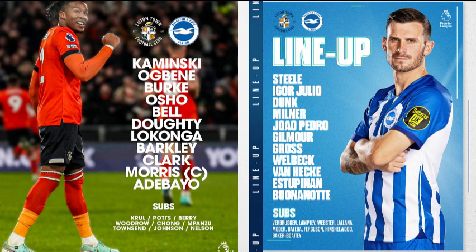Luton with Kaminski in goal then. Back three, Bell, Osho and Burke, who've done a good job so far. The wing-backs, Doughty on the left, Obene on the right. Midfield is Lokonga, Barkley and Clark. And then up front it's Morris and Adebayo for Luton. The bench for the Hatters: Krul, Potts, Berry, Woodrow, Chong, Radakamanzu, Townsend, Johnson and the other youngster Nelson.